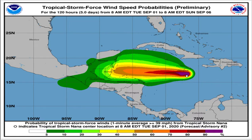Here's the tropical storm force wind probabilities for Nana. As you can see, they don't extend too far out with high probabilities. I don't know why it always is like this, like they expect a hurricane, but then they have hardly any tropical storm force wind percent chances out that far. Makes no real sense to me, but it is what it is.